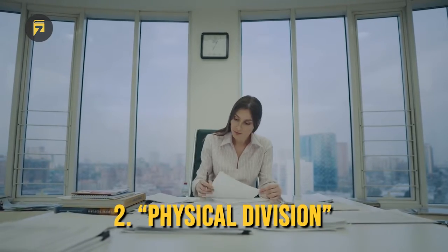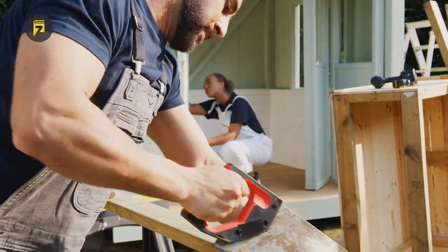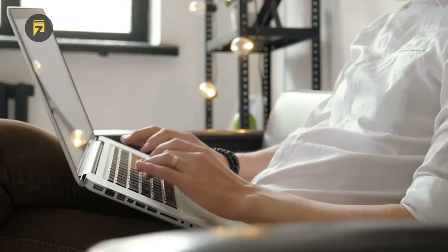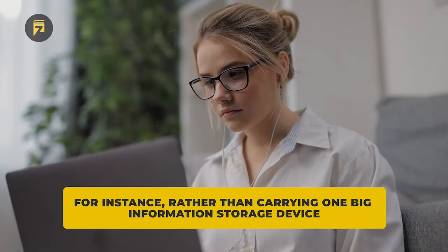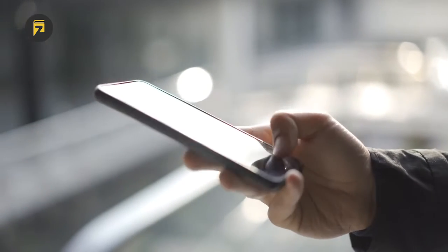2. Physical division. This is dividing an item into distinct objects. Imagine taking a hacksaw to the object. 3. Preserving division. This is making smaller versions of something. For instance, rather than carrying one big information storage device, have a second smaller one in your phone.